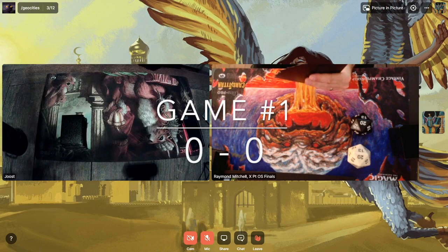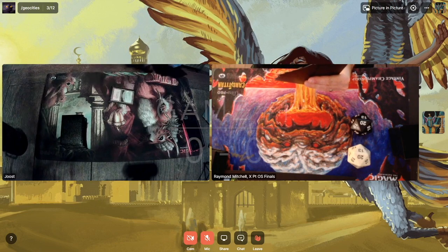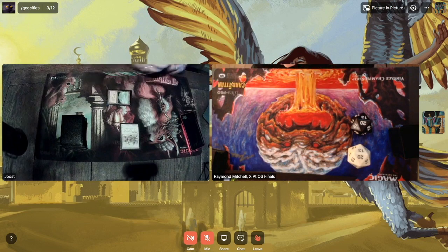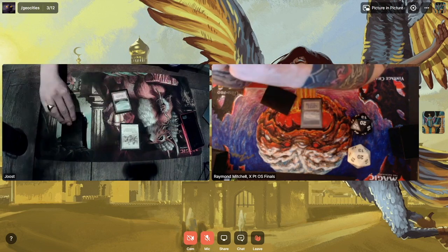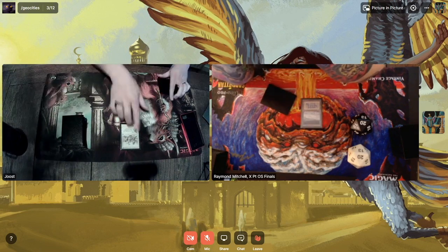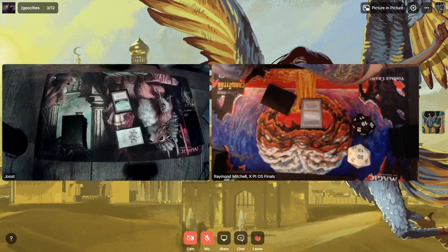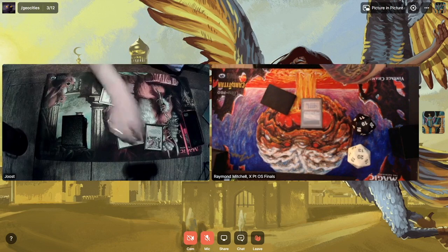Game number 1. Here we go with the finals. Yoz is sitting on the left, Raymond sitting on the right with the Chaos Orb playmat. So we've got the aggro deck from Yoz, White Weenie, against the control deck from Raymond. And Yoz is off to a good start here. Basic Plains into a Tundra Wolves. And a Tundra that's quite on flavor by Raymond here, taking the first damage, going to 19.